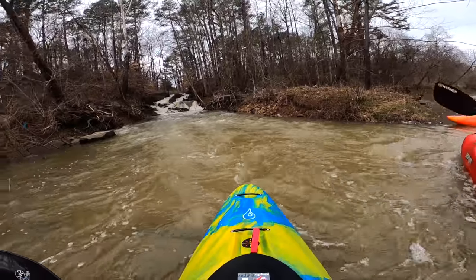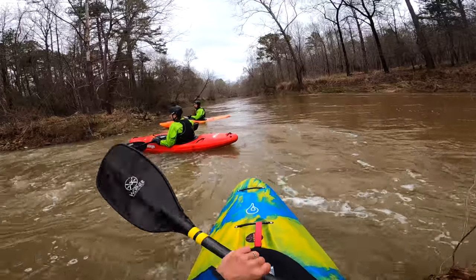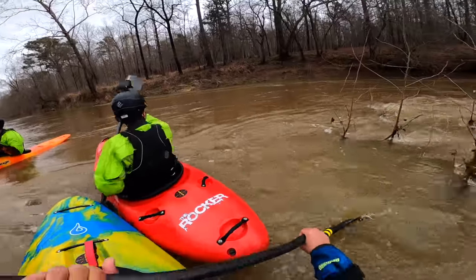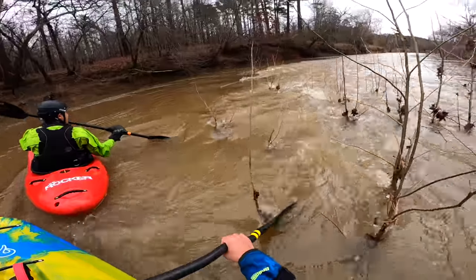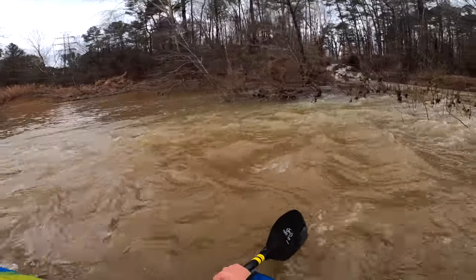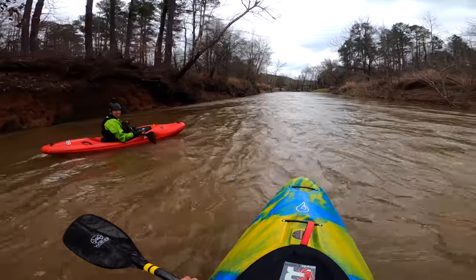Number two, just from a quick glance, this looks like a pretty manky, bony little waterfall that's gonna leave a serious mark on your boat, if not break it. I'd like to see more water coming over that. It's not unrunnable. You're just gonna pay a price with your equipment, and we're out of time. Perhaps in the near future, we'll take a better look at that, but for today, it's time to get in the truck, get Jerry to Greensboro, and call it a day.